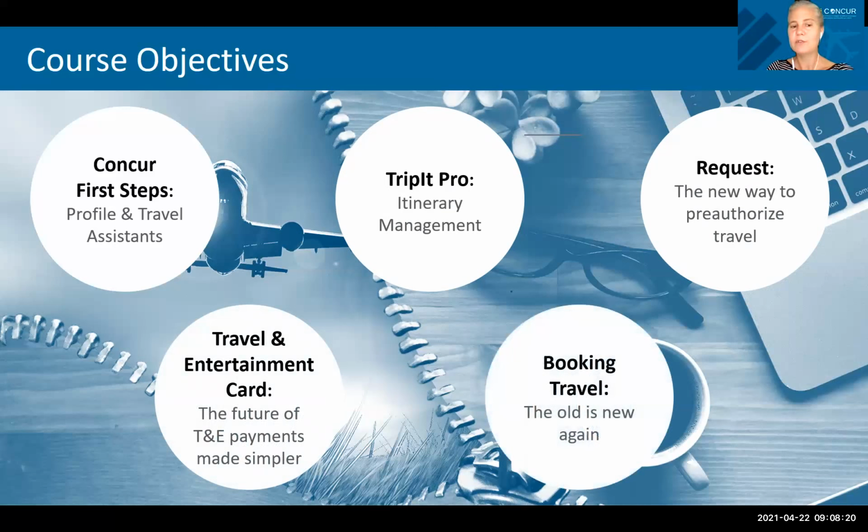Finally, we're going to review travel booking in Concur and understand the importance of using this powerful tool for your travel arrangements. By the end of the course, we hope that you're going to feel confident and comfortable using Concur's pre-travel features. Let's jump in and get started.